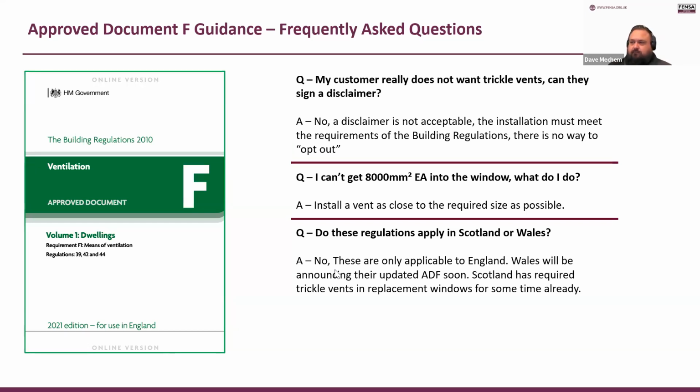So that's that. I can't get 8,000 square millimetres equivalent area into the window. What do I do? So you install a vent as close as possible to the required size. Just get in as much as you can. So if we come along and see that you've got one in a sash and it's as big as you're going to get in there, absolutely fine. If we come along and we find a tiddler in a 600 brick or a big top hole or something like that, then yeah, we'll be asking questions. That's not the biggest one you can get in there. So you can get in as much as you can, up to the sides.